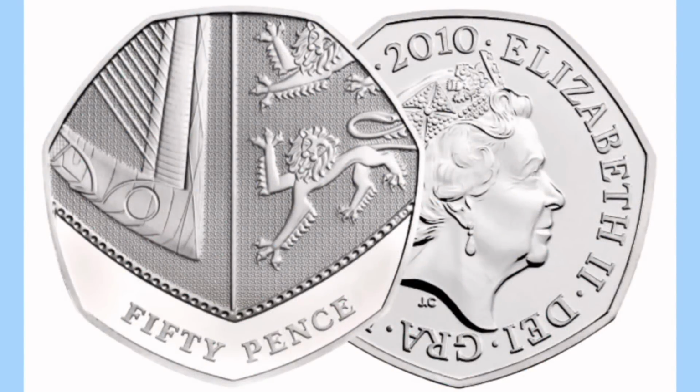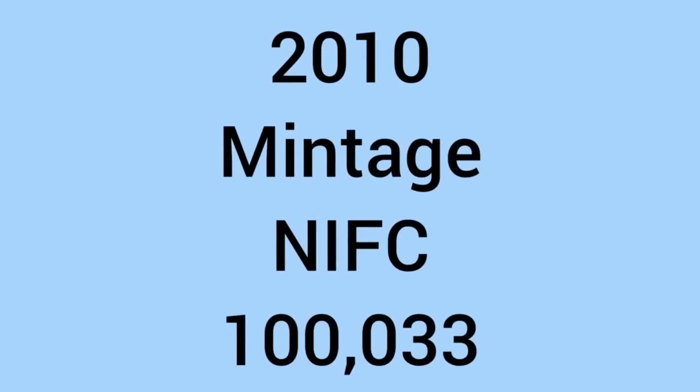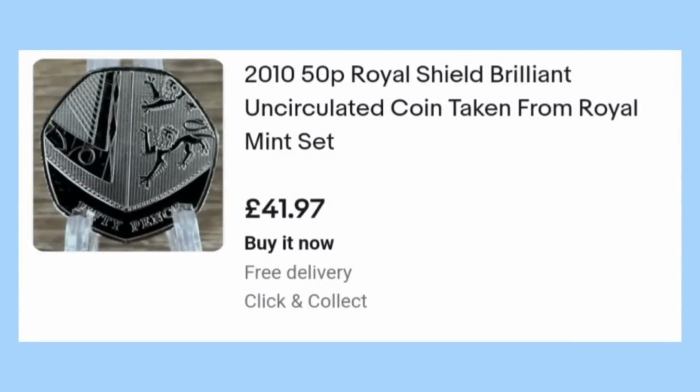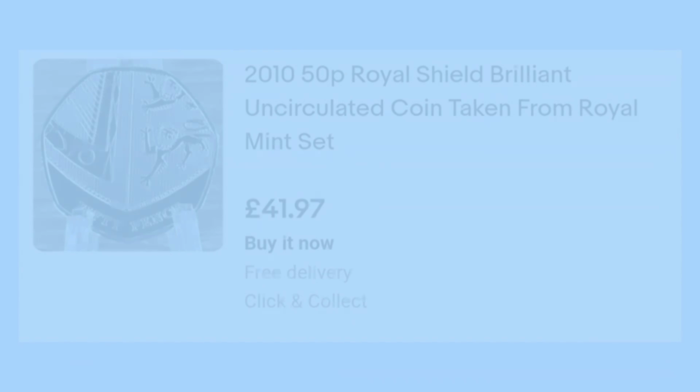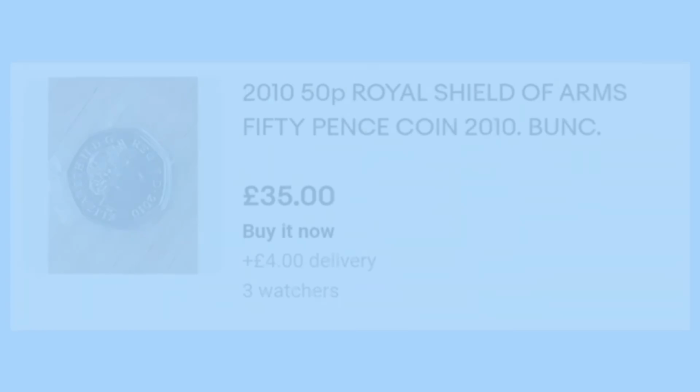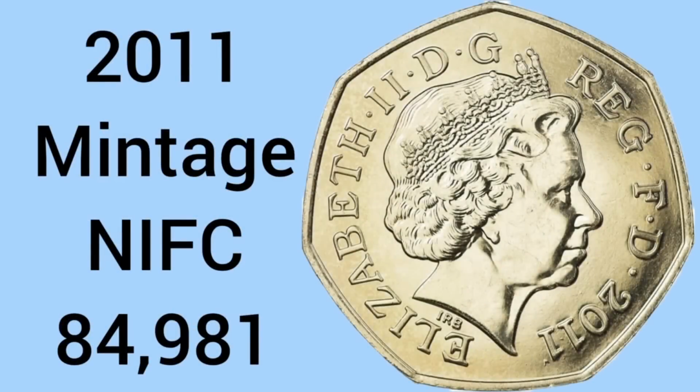Similarly, the year after, 2010, again is a not intended for circulation year of coin, and the 2010 has a mintage of only 100,033, so again, 2010, a date to look for on your Shield 50p's. And any of the ones not intended for circulation could have been accidentally spent to be found, as was this one here, now selling for £41, or this one here selling for £35. So great coins to find. 2010 Shields worth around £30 to £40.